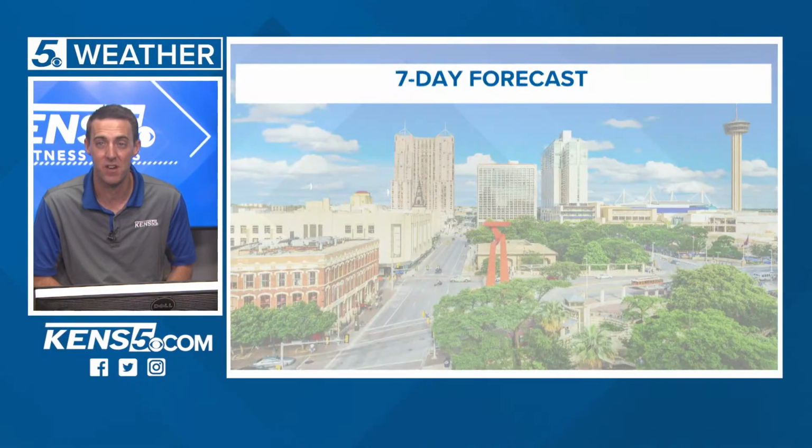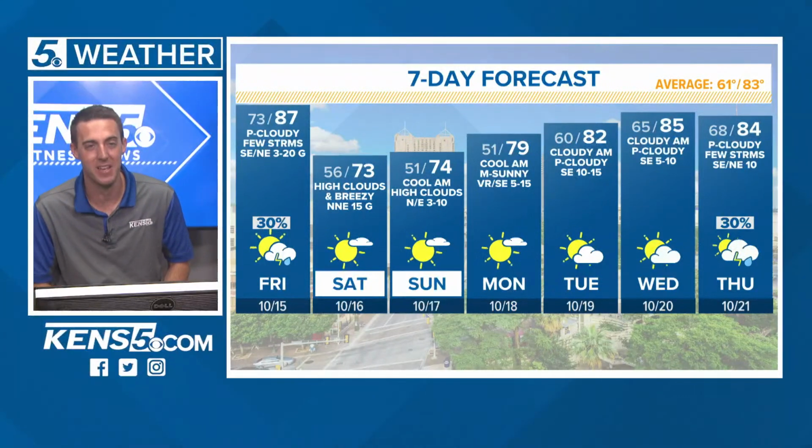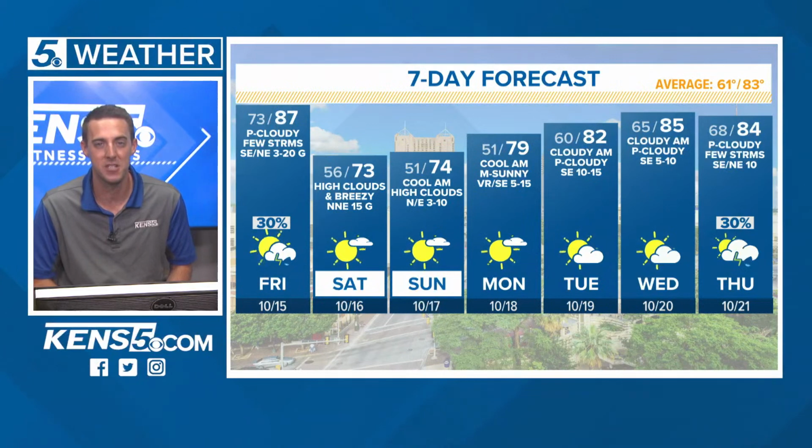So I'm going to bump it back up on the 7-day forecast, y'all. Again, not too much else to talk about for today, just that chance for rain this afternoon. We are going to be cooler and drier for the weekend. I hope everybody can get out and enjoy it. Should be absolutely stunning weather for the pumpkin patches.